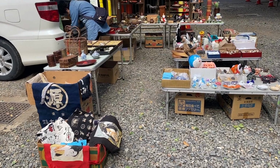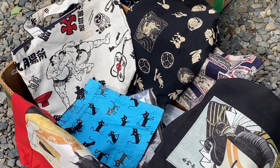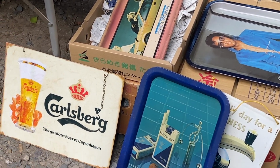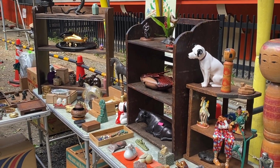And what have we got here? Some newer items, maybe good for souvenirs. Signs and tin trays. I didn't notice while filming, but there's a pretty cool dragon up there on the top shelf.